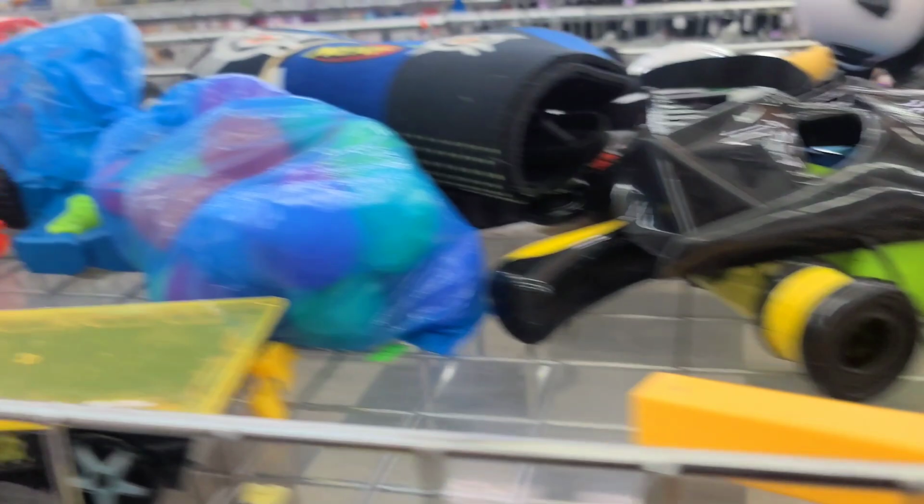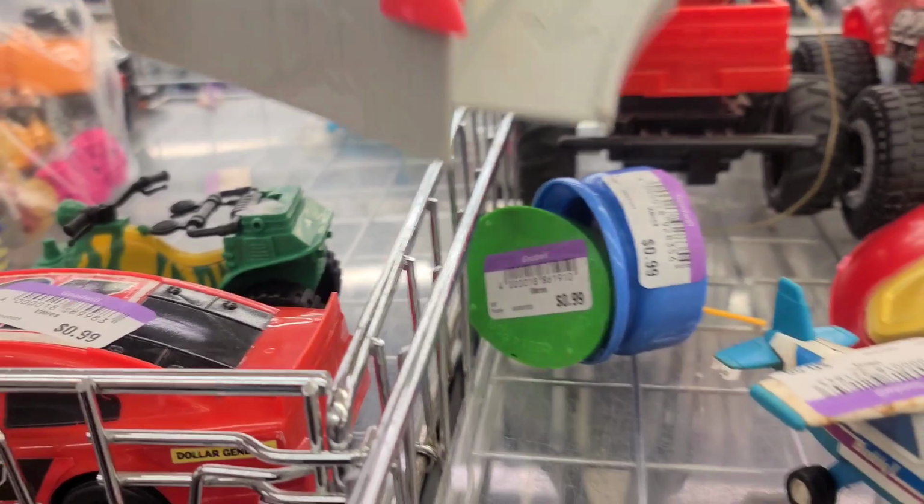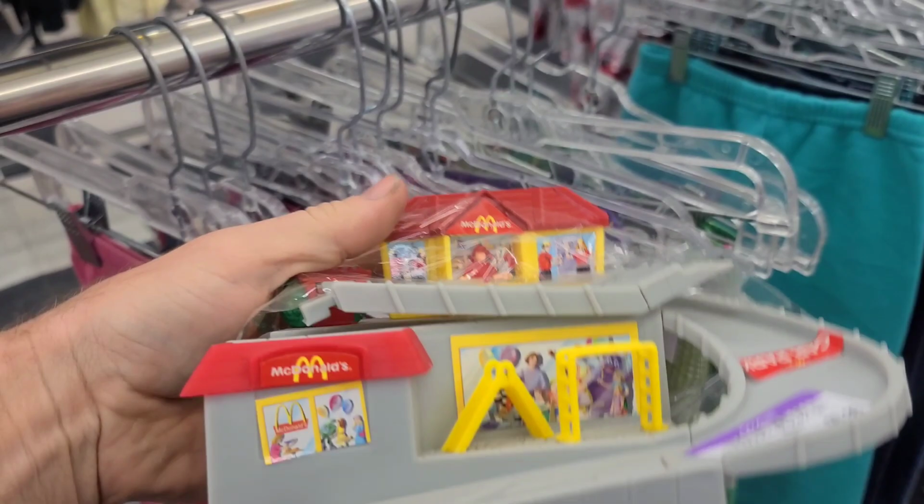And got my son here. Ooh! What's that? Ooh, those air pumps. And he found a McDonald's over here. Let me see here. Yeah, it looks very vintage, actually. Is that Micro Machines? It's $1. We're going to pick it up and check it out.